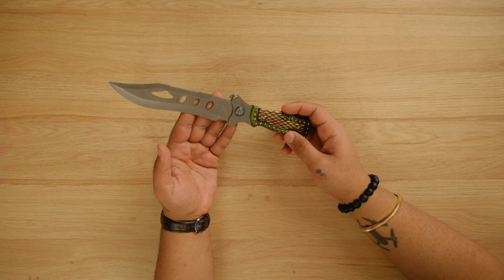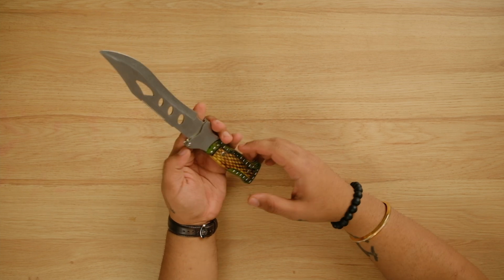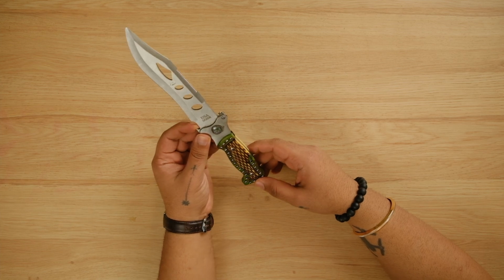So this is a knife that I got, I think, from Rajasthan at one of the festivals they usually have, the camel festival and things like that. And yeah, I totally hate this knife. There is nothing that you could do with this knife.